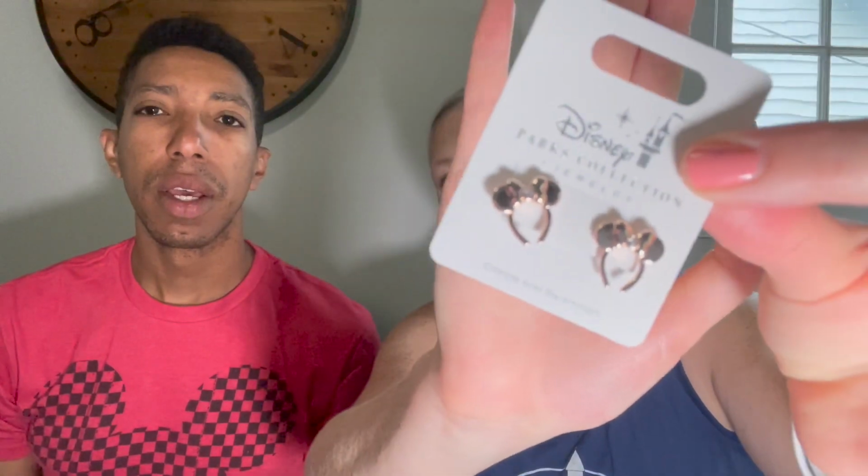And then of course me and Chip and Dale. So I got a little Chip and Dale. And this was $10. It's labeled silver. Disney loves to label things with colors so they can change the price whenever they feel like it. I thought these earrings were super cute. They're little ear headbands. They were $19.99. Crystals from Swarovski. Oh wait, I don't think they're sterling silver. I lied. They're Swarovski crystals.